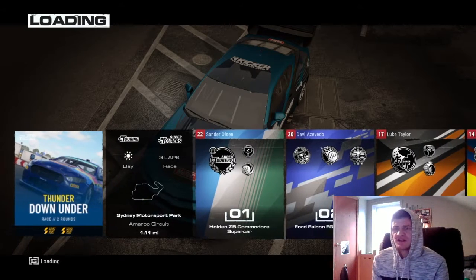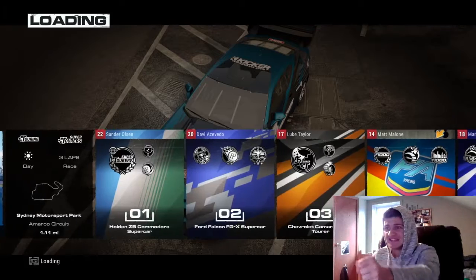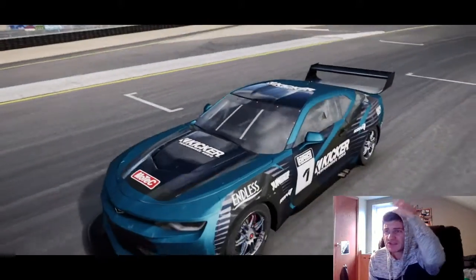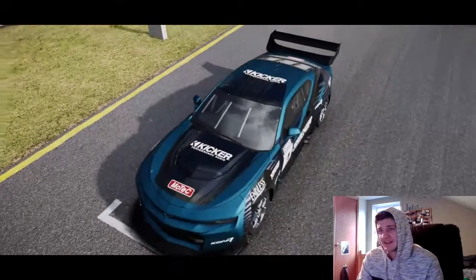Okay, so. Oh, I recognize that layout. I recognize the track's layout, but what is it? What is it? Drawing a blank. Maybe it'll show it. Of course it's going to show it. Oh, it's Australia. Amaru Circuit, I think. Regardless, we still got to win it. So, we're going to get this done.